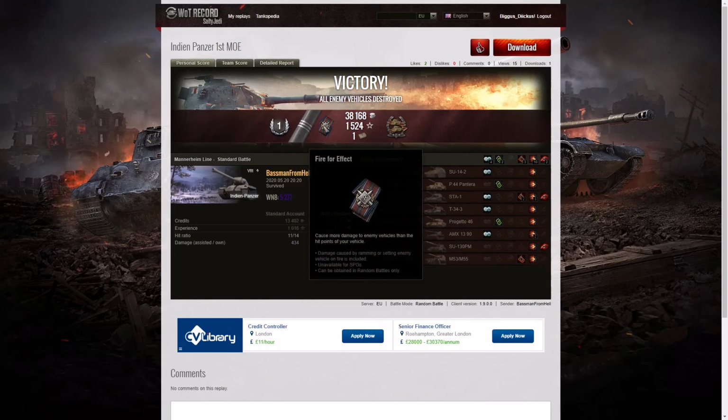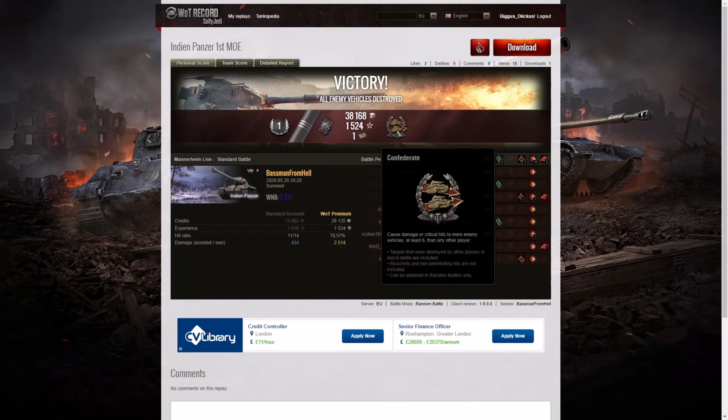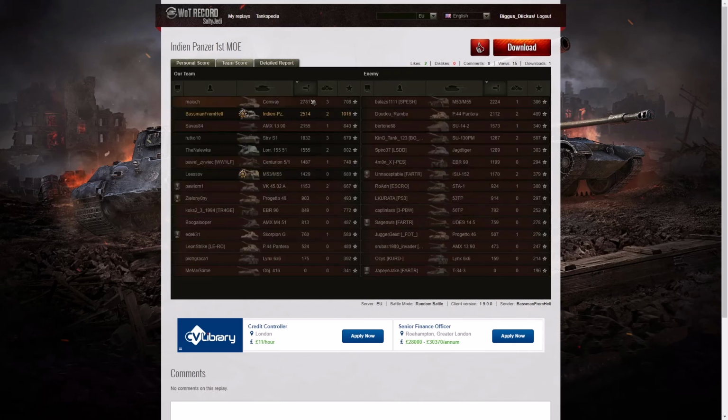He got a fire for effect for doing more damage than hit points for his own vehicle, and he got a Confederate medal because he hit more of the enemy than anyone else, at least 6 tanks subsequently taken down by other teammates, and he did get 6 exactly which were taken down by others. He got a win rate of 5,277 from that game, which is Super Unicum standard, so let's have a look at team score and see where he was.